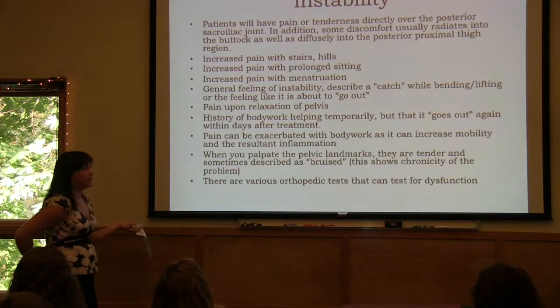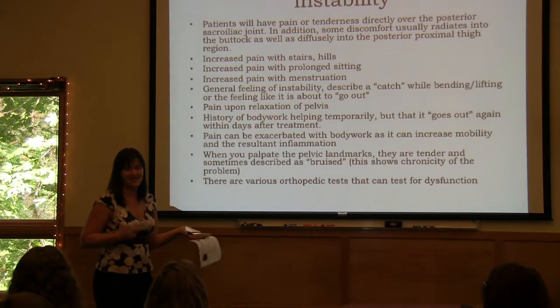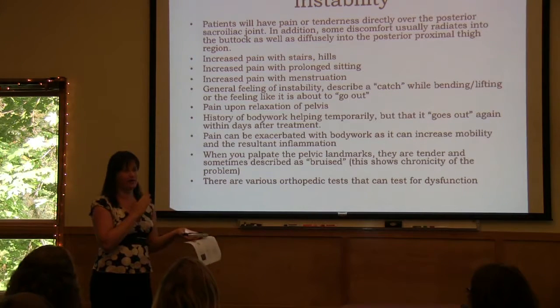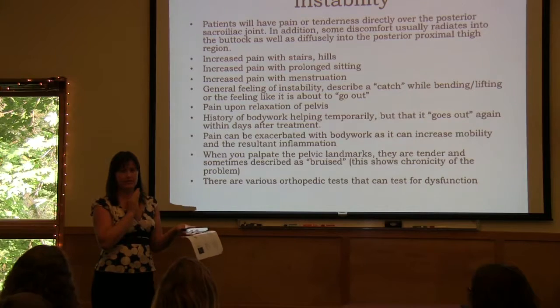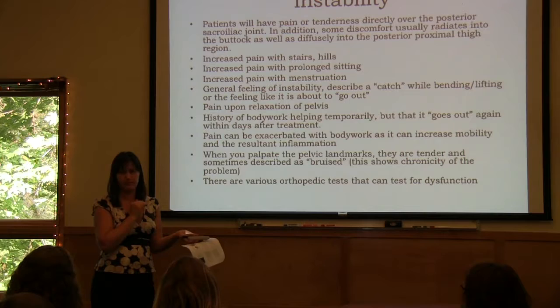The history is that bodywork and chiropractic adjusting help temporarily, but usually within a day or two they go out again. Sometimes even that day, it helps for a few hours. These kinds of people love craniosacral work because they're so unstable that anywhere they go, even a massage, can hurt them.